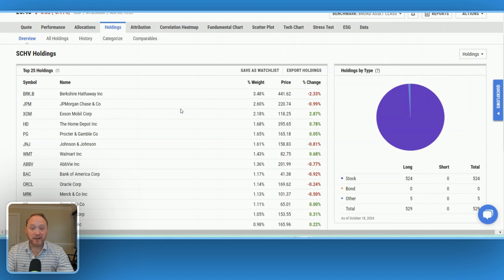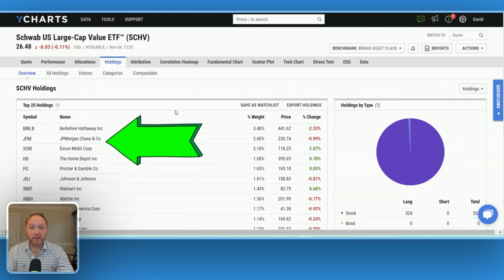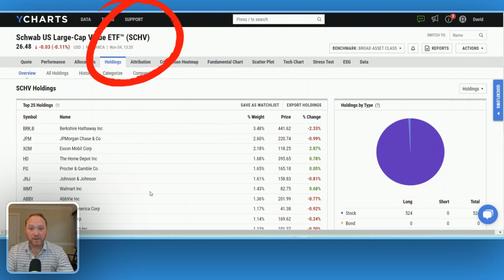The main difference, as we've been stating all along, between an ETF, a mutual fund, and an SMA is the direct ownership of the underlying holdings. With an ETF or mutual fund, you own shares of the fund itself, not the underlying holdings that you see here. The fund itself owns the stocks or bonds. You just own a fractional share of the portfolio, as we were saying.